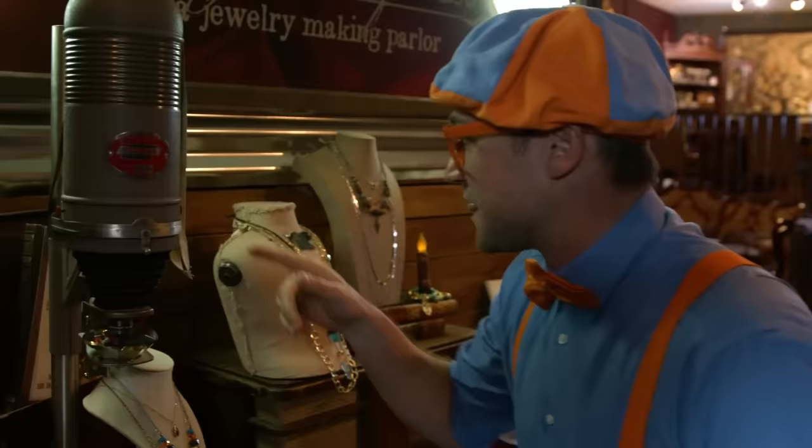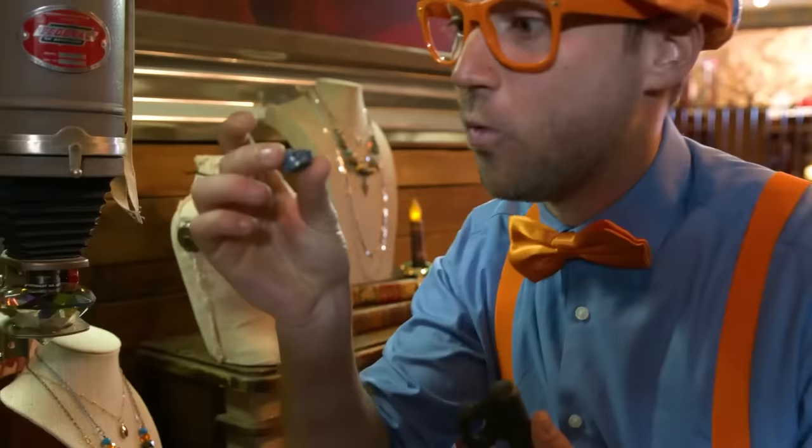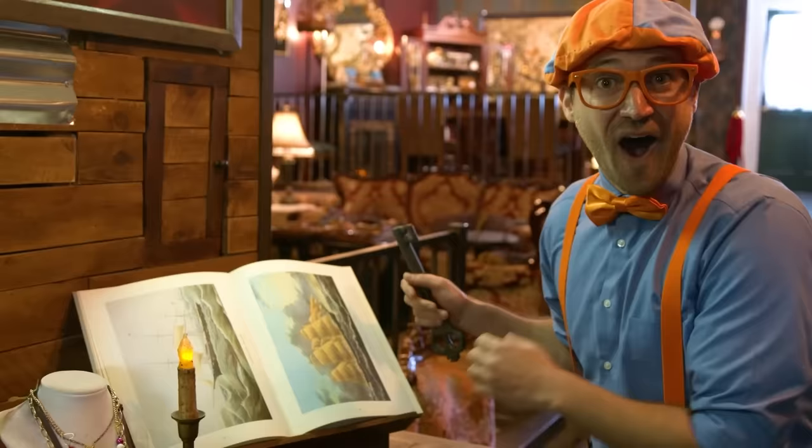Wow, this place is so cool. Look at this. This is a diamond enlarger. Wow, look at that giant diamond. It shoots light rays down, and then you see things really up close, like this stone. Whoa, or like those gold coins, or these necklaces, or these bracelets. This place is so cool. Look at this. This is a giant book of pirate ships. Wow, have you ever been on a pirate ship? I love pirate ships. Wow.